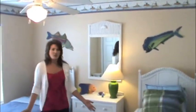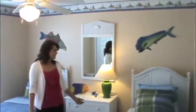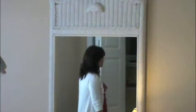This fully furnished unit's guest bedroom includes two nice size twin beds and the vanity. You have behind these doors a nice size closet that also can be used as the entertainment area. They've got their TV in.